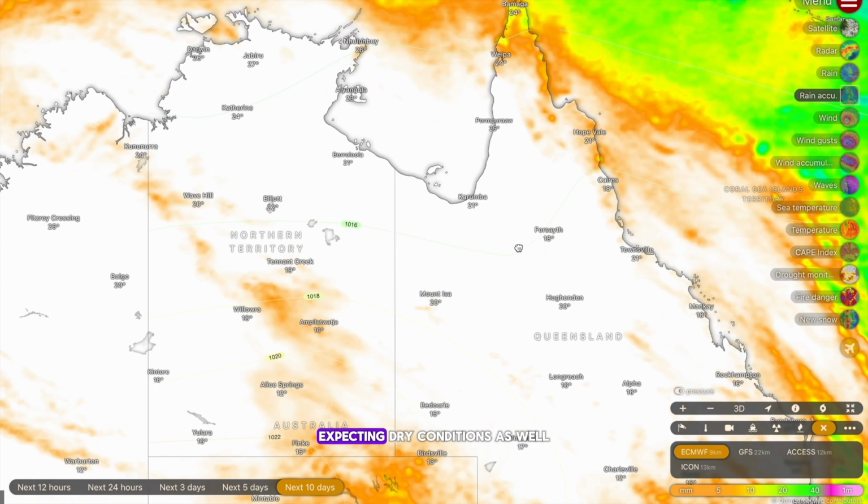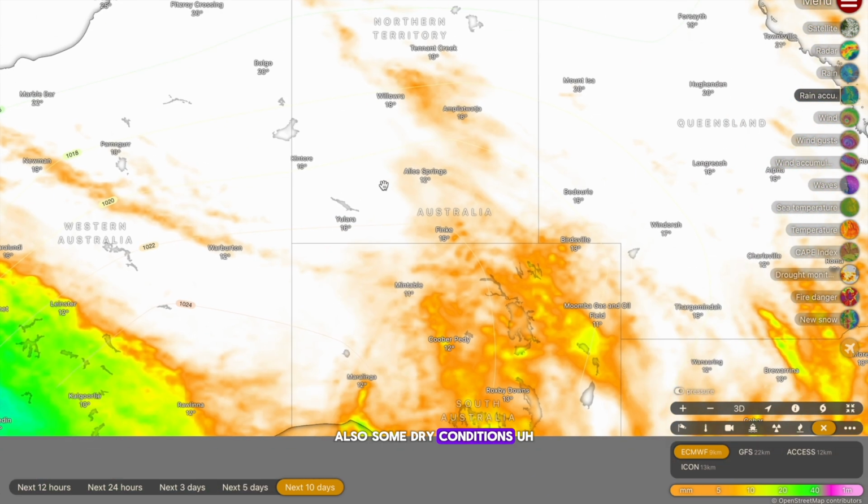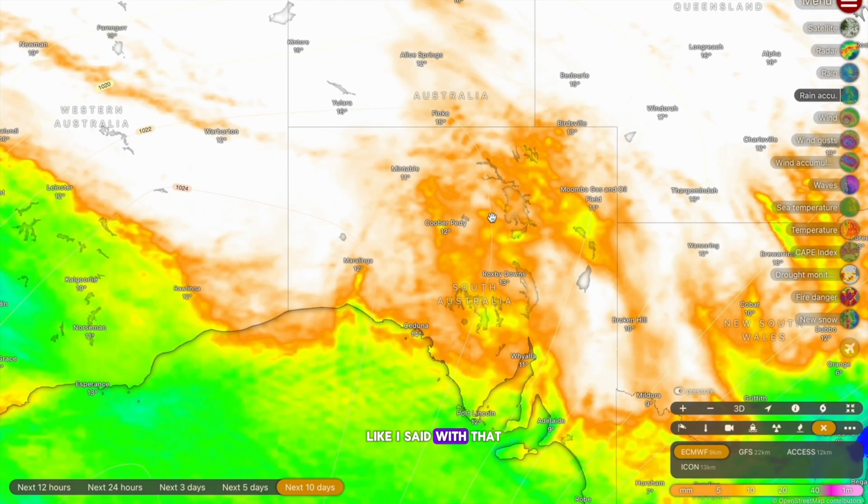Northern Territory as well is expecting drier conditions this week. In the northern parts of Australia, also some dry conditions. South Australia is expecting slightly wetter conditions, like I said, with Adelaide, 50 millimetres of much needed rainfall down there. Even the Eyre Peninsula is expecting between 10 and 25 millimetres over the next 10 days. It looks like they're finally starting to get that much needed rainfall.